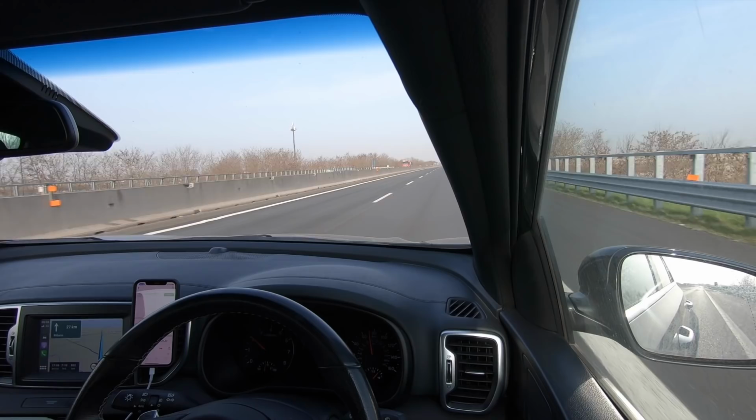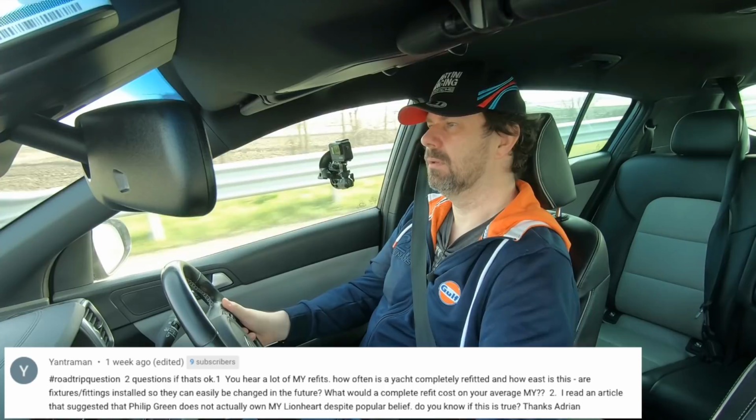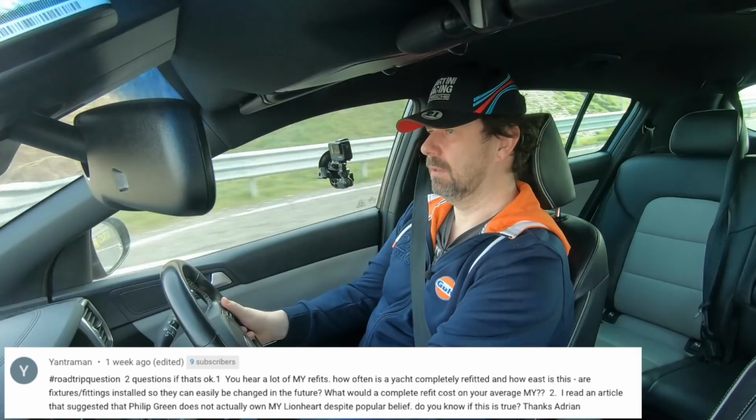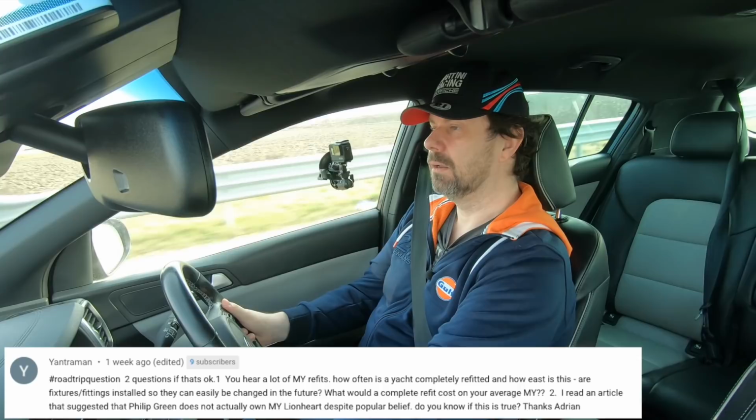Yantraman: you hear a lot about multi-yacht refits. How often is a yacht completely refitted, and how easy is this? Are fixtures and fittings installed so they can be easily changed in the future? And what would a complete refit cost on your average multi-yacht?